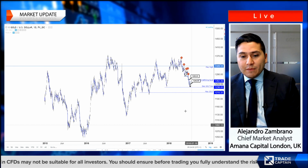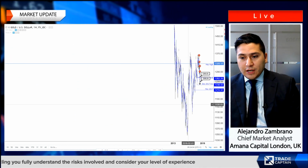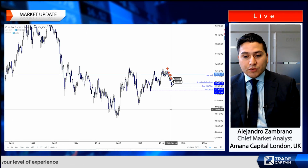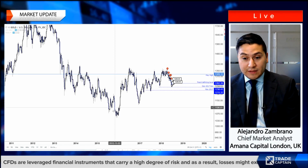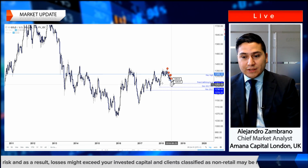But in the big picture, especially if I show you something like a weekly chart, some people suspect that this market is building some sort of head and shoulders, this being the left shoulder, this being the head, this being a complex left, and this being some sort of complex right.